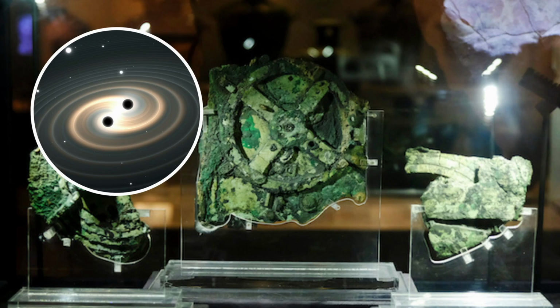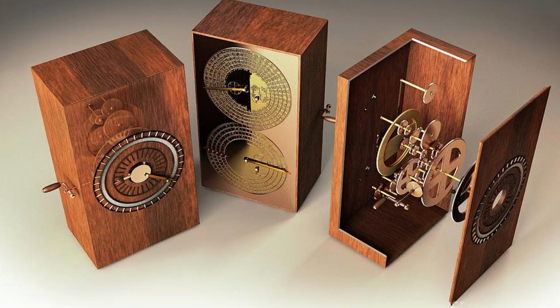Well, let's take a closer look at those intricate gears and explore the genius of the ancient engineers who created this astronomical marvel. Lead the way. I'm all ears. Okay, imagine this. You're a researcher back in the early 1900s, and you're looking at this lump of corroded bronze fresh out of a shipwreck. Yeah, not exactly something I'd get excited about.